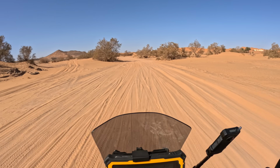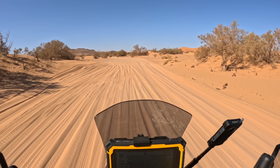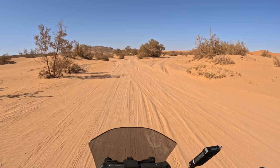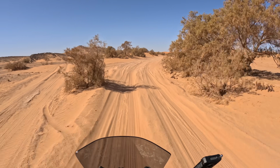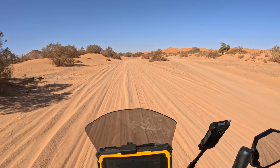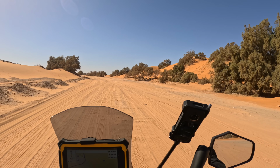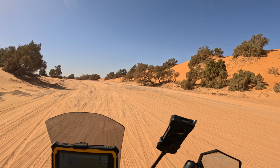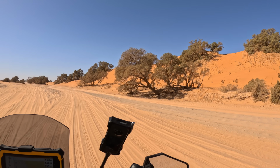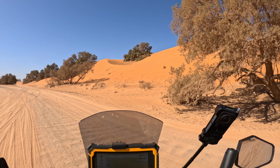Really pretty. Yeah, so sand like this can handle pretty well with Alaska, but really hitting the dunes, it's just a little bit too heavy for that, with not enough power, I'm afraid. Maybe this is a nice place to take a little break under this tree.